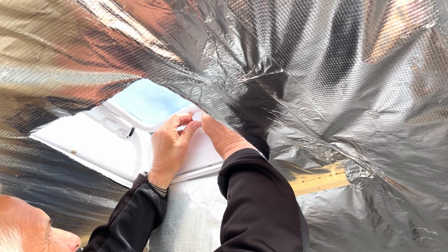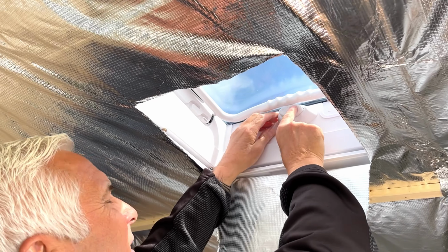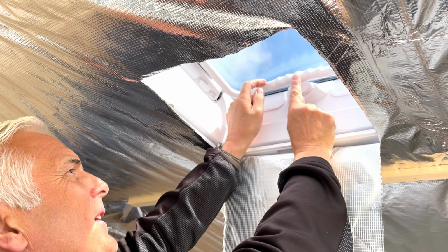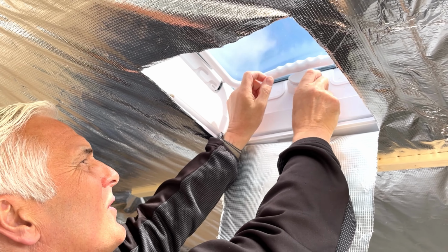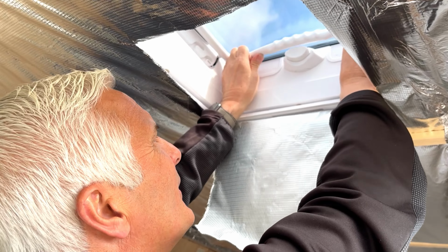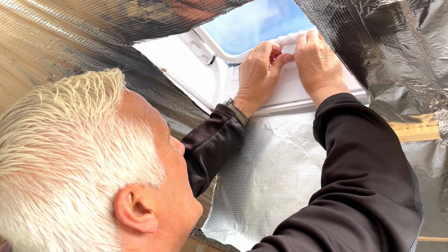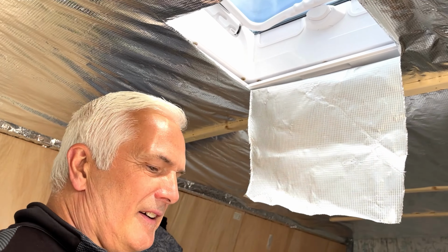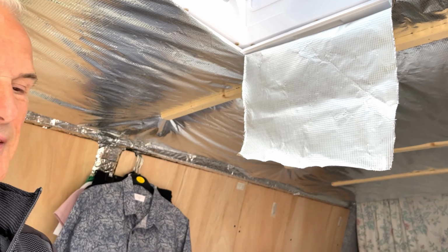Good job I remembered. Now, other people have seen Adventurous Mandy has one of these and that comes right out to there, but ours is just there. And let's see how easy it is to open. And if it comes open while we're driving, it rattles. Right, leave it like that for now.